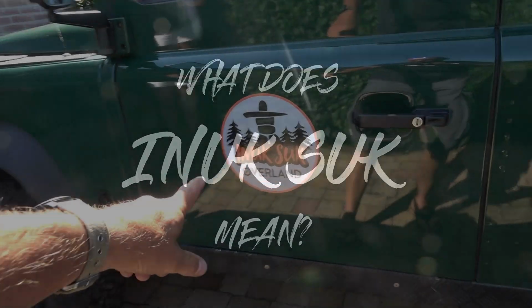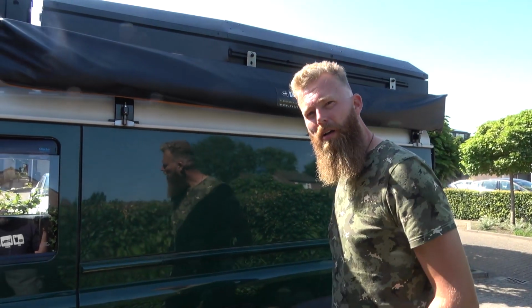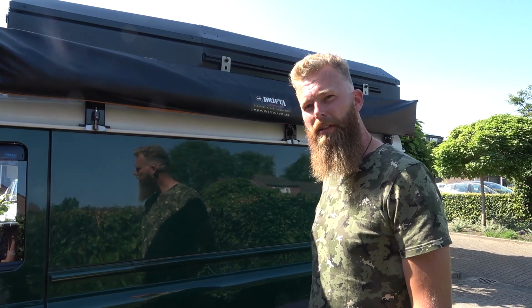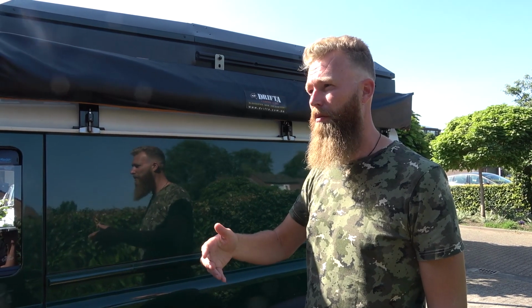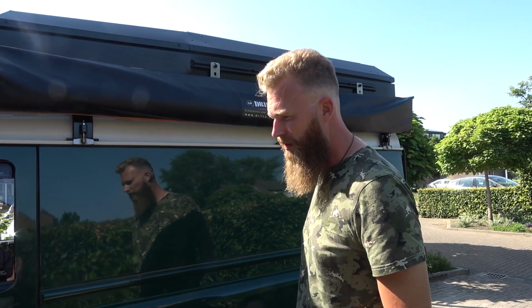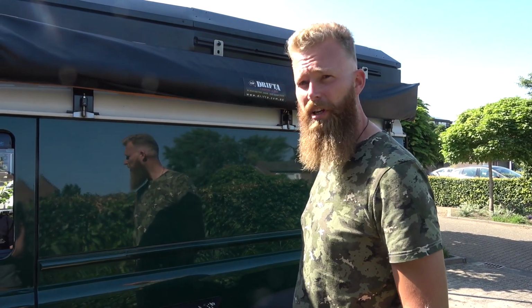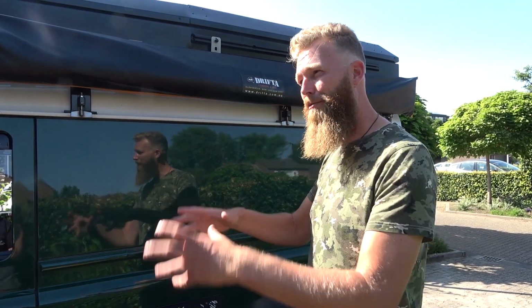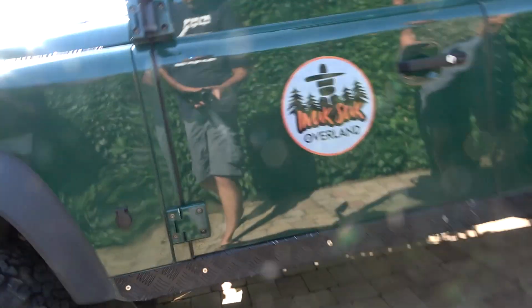An inuk-suk is a stone man from Canada, and it's used by the Inuit people to mark roads. So it's a waypoint or a way marker, or I don't know how you call it in English, but I think a waypoint is good. Marker. We've been in Canada in 2011, and that's where the idea comes from. Oh, very nice. I built them myself a couple of times in France. Yeah. It was like a little totem.